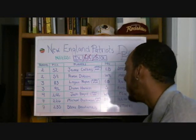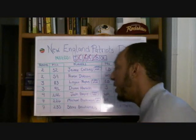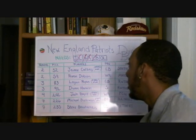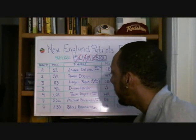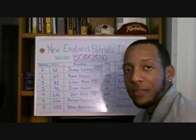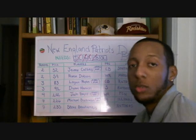Let's clean up this needs board. You get Steve Buchanan, defensive end out of Illinois in the 7th round. He's a defensive lineman that meets a need. Patriots didn't address the offensive line. They'll probably do that via rookie free agents who weren't drafted. So undrafted rookie free agents will probably be the way they look to address that.